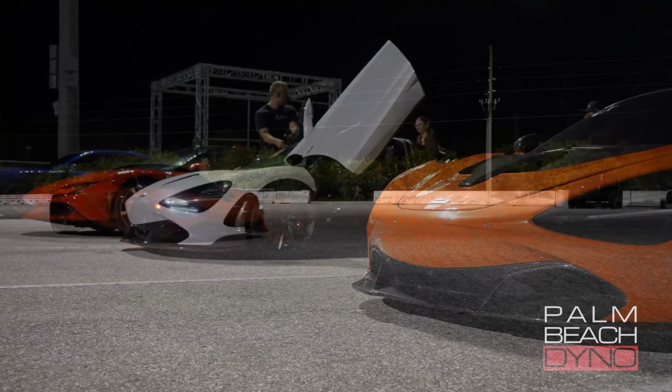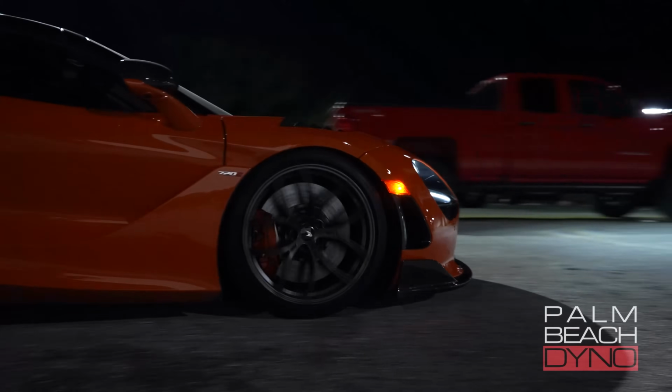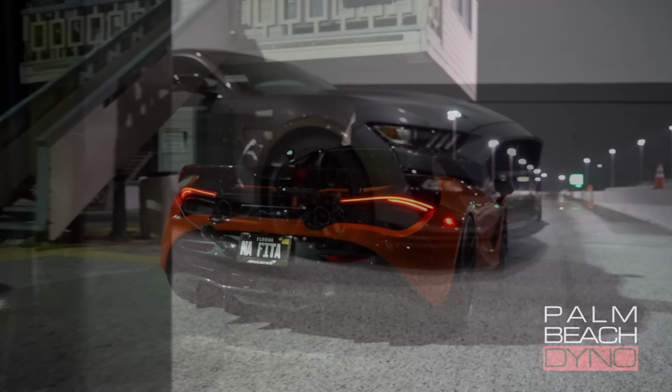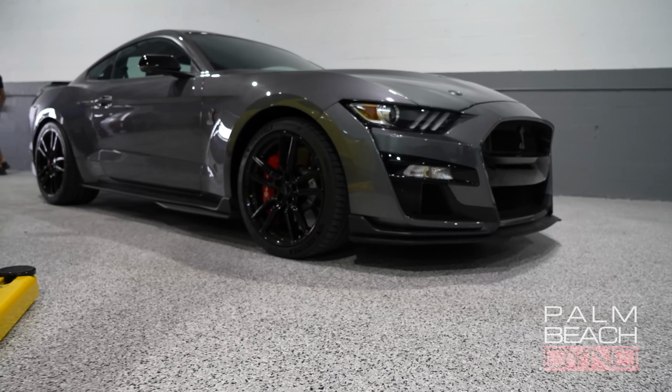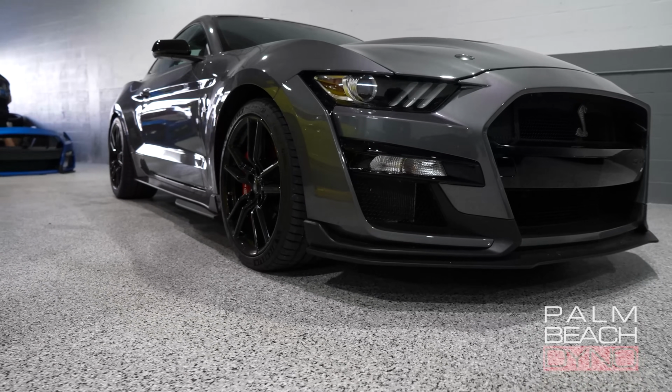So what we're gonna do is each episode, I'm gonna take my GT500, our gray one, that's mostly stock, trade with a supercar guy, and we're both gonna give our opinions. Our first car is gonna be a McLaren 720S, so keep an eye out for that.